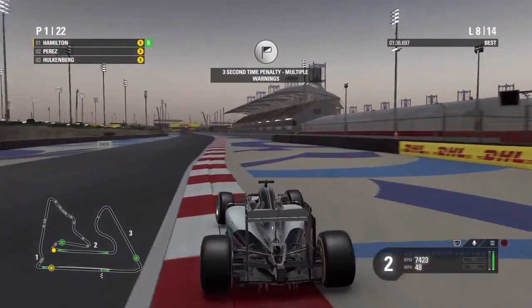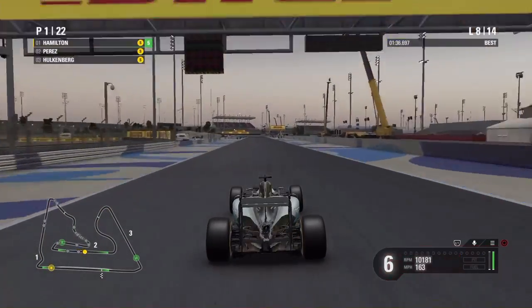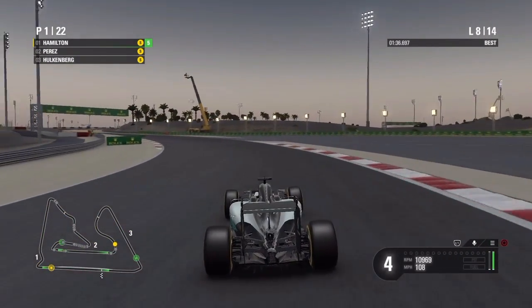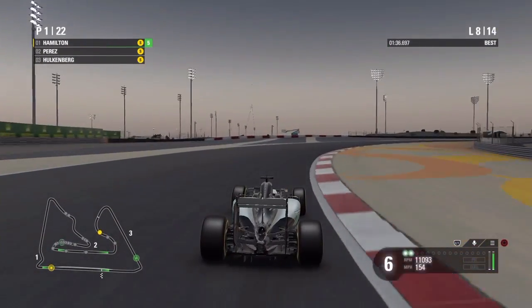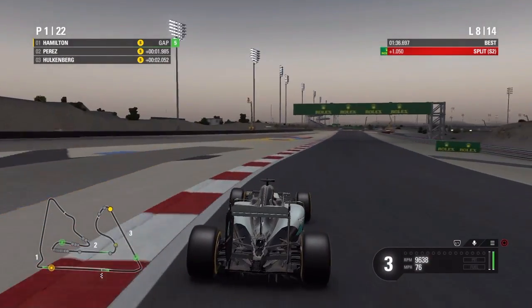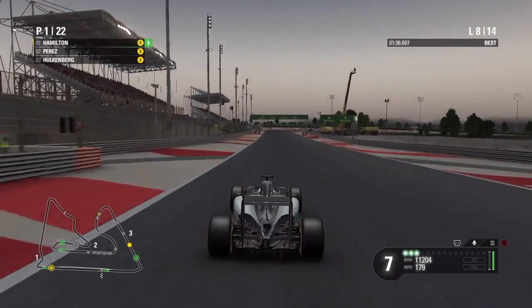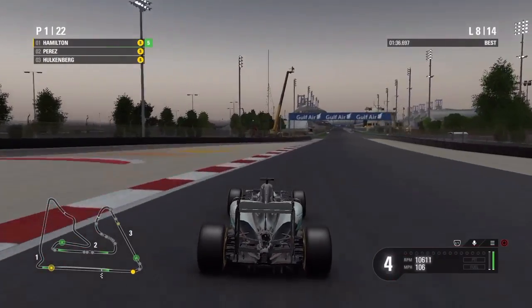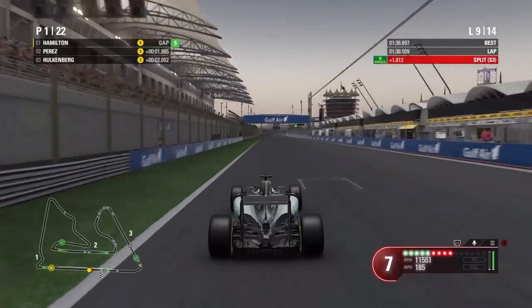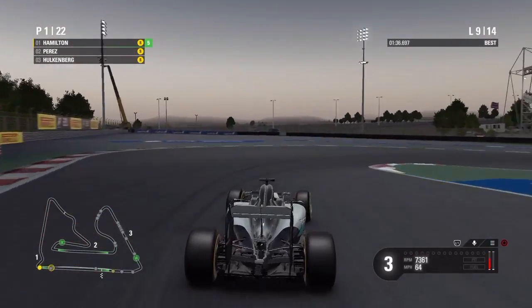Missed the corner. Oh, 3 second penalty. No. Well, that's not good. So here we are once again, ladies and gentlemen, completing 8 laps, 6 laps to go in Bahrain. Lewis Hamilton, the race leader. Hamilton just acquired a 3-second penalty. We're exceeding the limits.